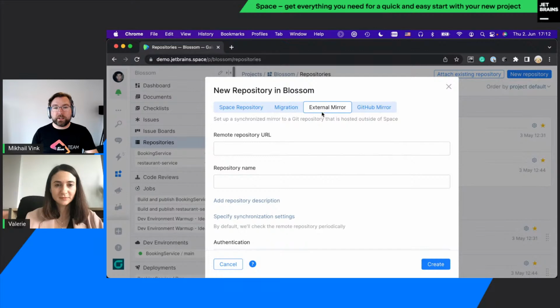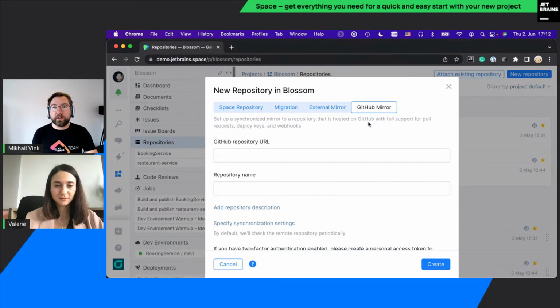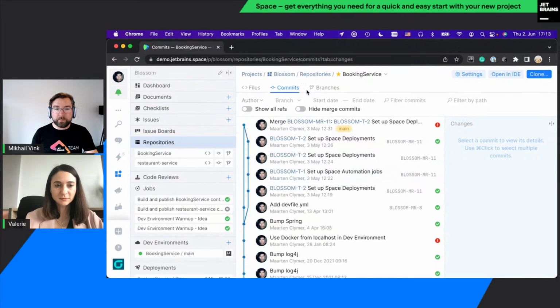For example, we use GitHub mirror a lot for the open source projects. We can basically host those Git repositories in Space, and then we mirror back to GitHub some of the parts of the products or projects so that they're available as open source. So we create the repository, and then it basically gives you the full-fledged repository and the Git, whatever you would expect from it.